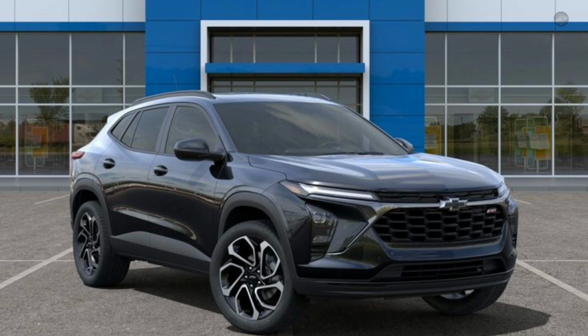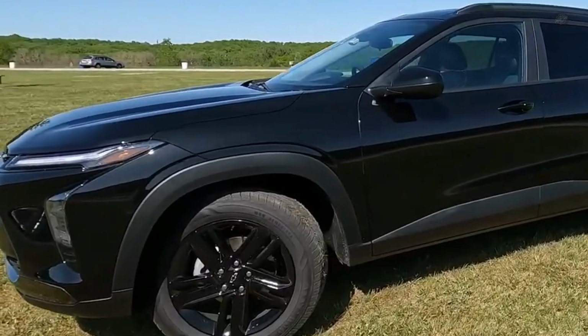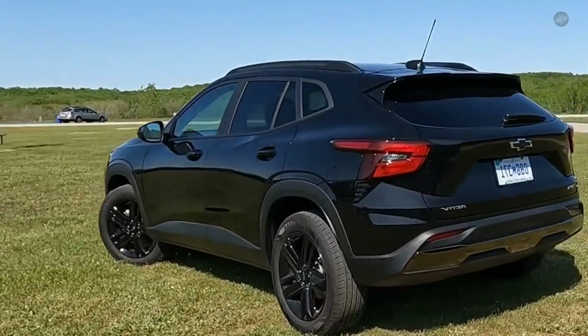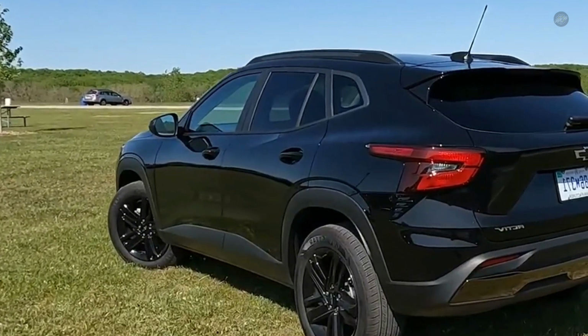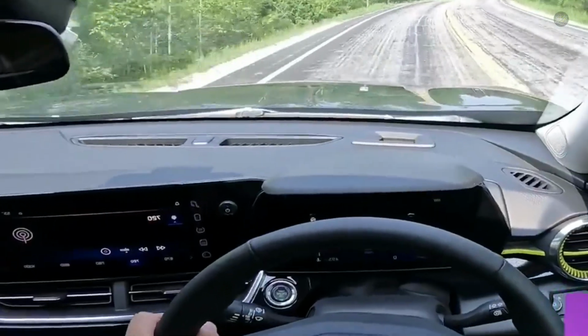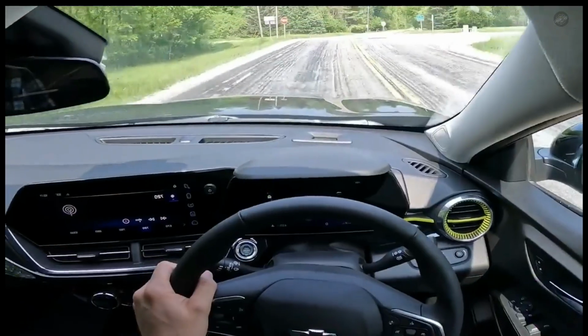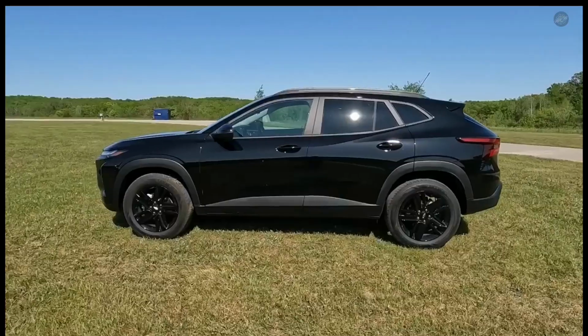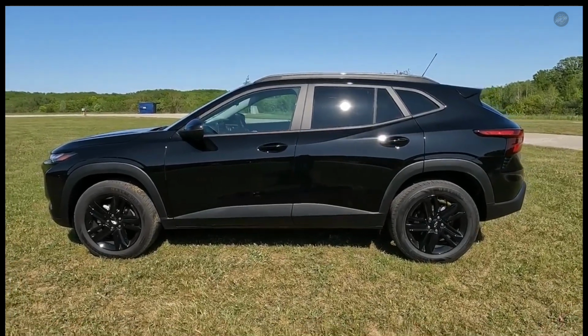We are taking our first quick spin in the 2024 Chevrolet Trax. Now, the Trax is redesigned for this year, and it's very different than what it used to be. So it's a small, affordable SUV, not really an SUV. Well, it used to be an SUV because it had all-wheel drive, but by our measure, now it doesn't have all-wheel drive. So we're gonna call it a car, and it's actually one of the most affordable cars out there.